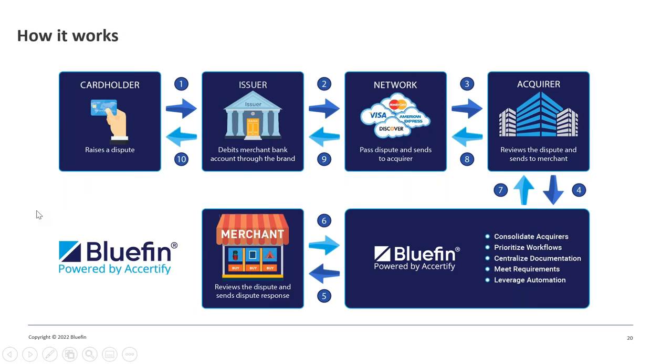So how it works is, as we know, the cardholder will raise a dispute. They'll send that to their issuer. It will go to the card brand network, who will process that information and send it to your acquirer. Once you've signed up, our system will reach out to the acquirer, bring that information into the Bluefin solution that's powered by Certify, tabulate all that information together, and depending on the type of service you decide to move forward with, either send you an email that will provide you the details on the dispute, or you'll log into a platform to respond to that chargeback.